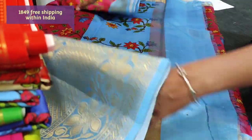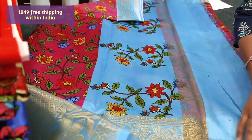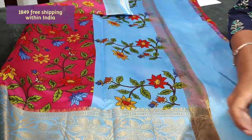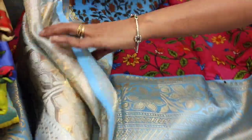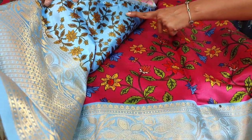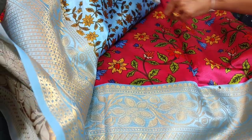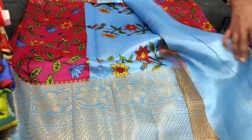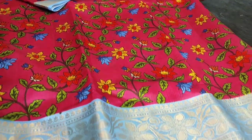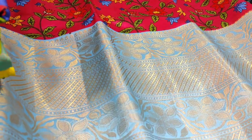So this is the pallu, a simple digital printed pallu with borders, and we have a blouse. So this is the blouse. It's with smaller floral prints, and the base color of the blouse is light blue. A very pretty color combination, and this print comes all over the saree. It's a nice, bright, beautiful pink with pastel blue combination.